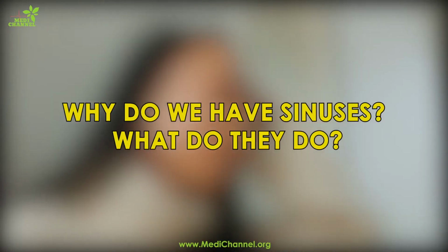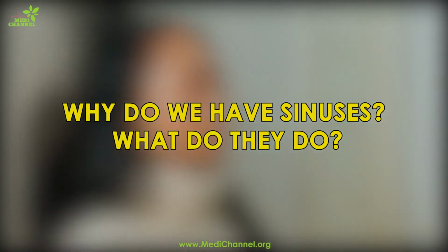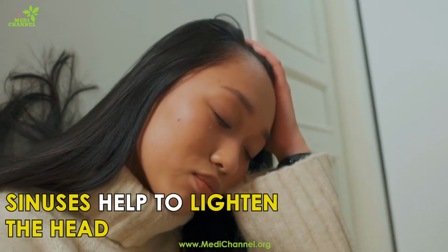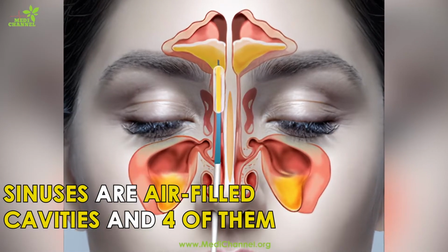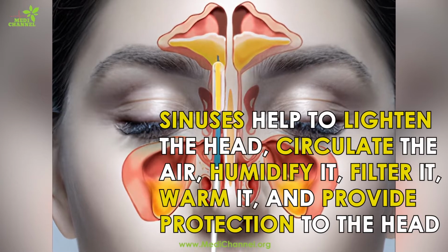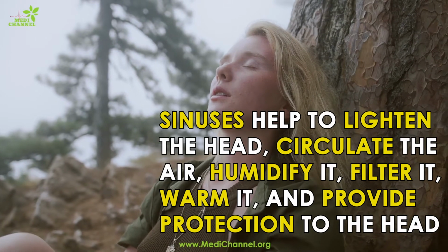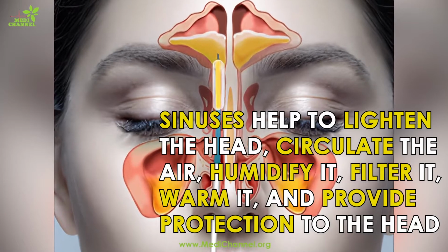Let's talk about the mysteries of sinuses. Let's start with this. Why do we have them? What do they do? So they help to actually lighten the head. They're air-filled cavities, four of them, two sets of pairs. And they lighten the head. They help to circulate the air, humidify it, filter it, warm it as we breathe it through our nose. And they also help to serve as a protective mechanism for a head-on collision.